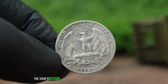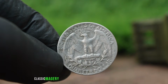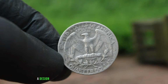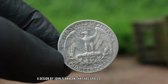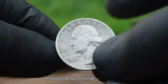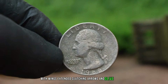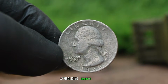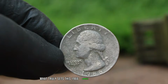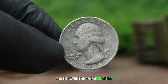The coin's design remains consistent with the Washington quarter's classic imagery. The obverse portrays George Washington's profile, a design by John Flanagan that has graced quarters since 1932. The reverse continues to feature the heraldic eagle with wings extended, clutching arrows and olive branches, symbolizing strength and peace. What truly sets this 1966 quarter apart is its damage date and the lamination damage condition.